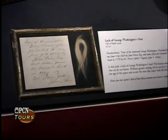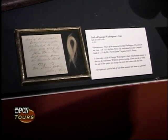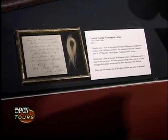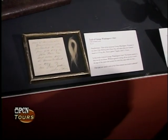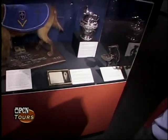I don't know, and all we can do now is accept the letter or the note that comes with it and say that, in the opinion of this man and everyone else that's owned it, this is indeed a lock of George Washington's hair.